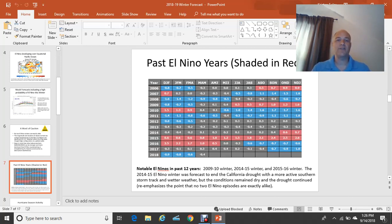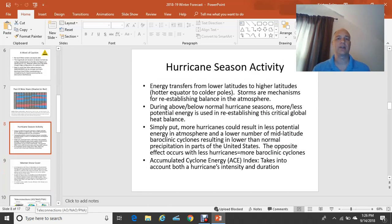The 2014-15 El Nino winter was forecast to end the California drought with a more active southern storm track and wetter weather. But guess what? I already explained this. I was down in San Diego at the time, and El Nino was coming that winter, 2014-15. It was supposed to be a major drought buster. Southern Californians were worried about flooding. You know, they got a lot of hills out there. And guess what happened? It continued to remain dry, and the drought continued. So I want to re-emphasize that point, that no two El Nino winters are ever exactly alike.